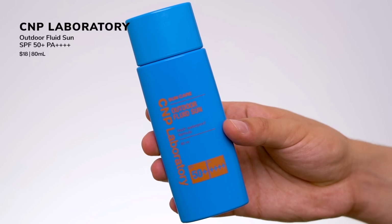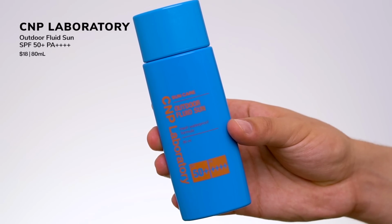Let's do a water-resistant Korean sunscreen because I know a lot of you always ask for these, and honestly, they're hard to find, but this one was a home run. This is from CNP. This is their Outdoor Fluid Sun SPF 50 plus PA4 plus, and this is right on the front, fresh waterproof formula. Granted, waterproof sunscreens aren't a thing. Water-resistant sunscreens are a thing. And this one I was really surprised by.